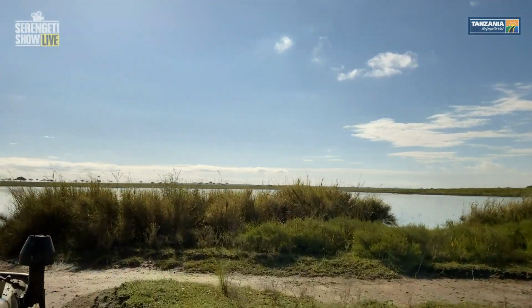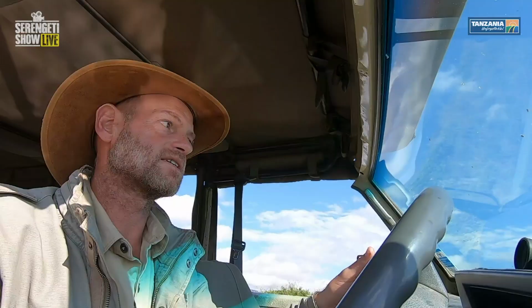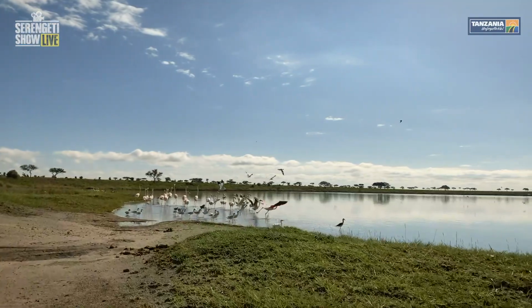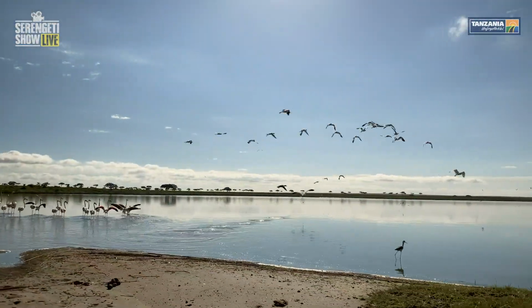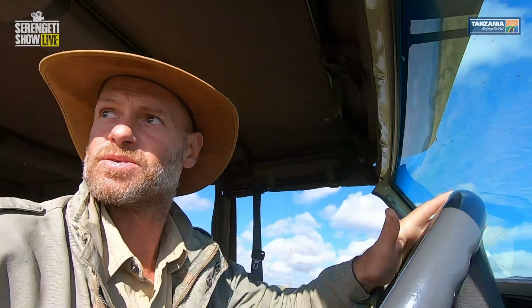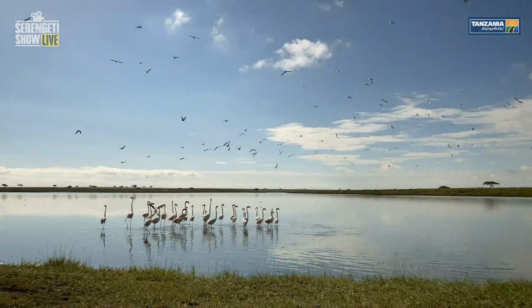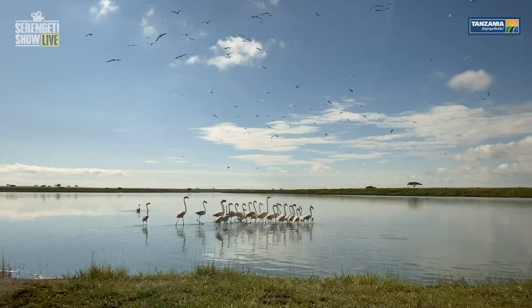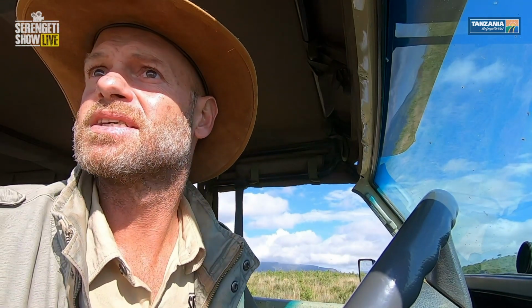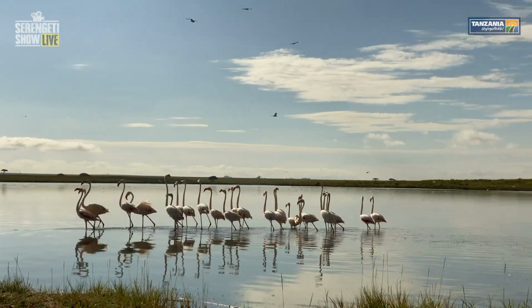Some very nice greater flamingo here, African stilts, and just a great place for birding. And morning coffee. Very pretty greater flamingo with some ducks and teals. Very nice and pink underwing, these flamingo.